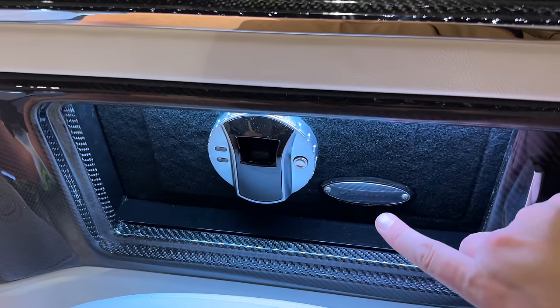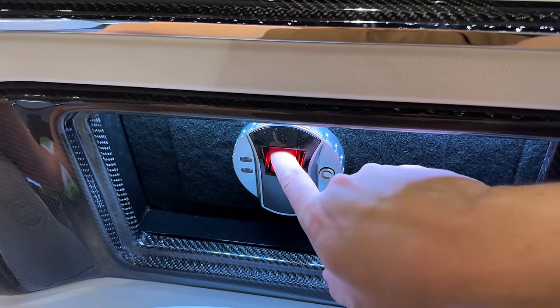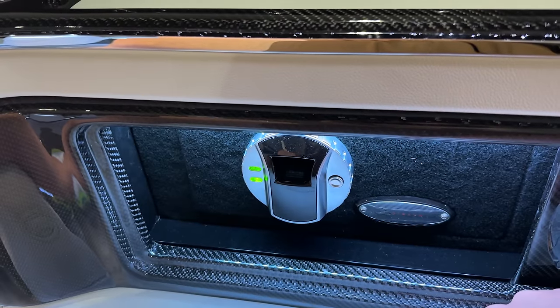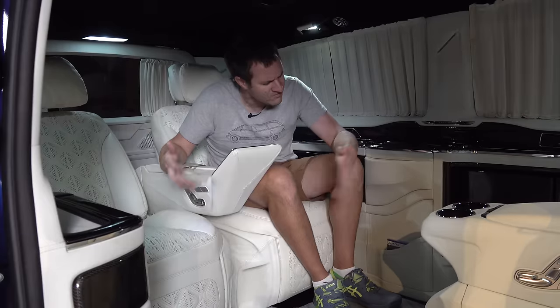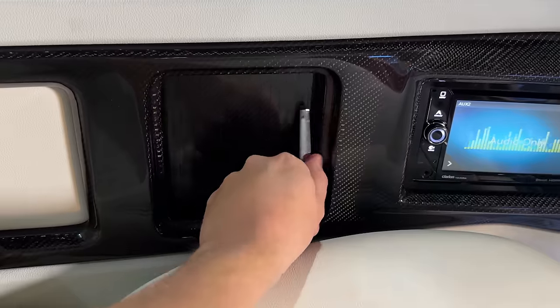And not just some boring combination lock safe, but one that opens with your fingerprint, as you can see here. Put my print down, and now I'm into my safe where I can store all of my very important items in my very important van. Over in this panel on the other side, you pop it open and you can see power ports.